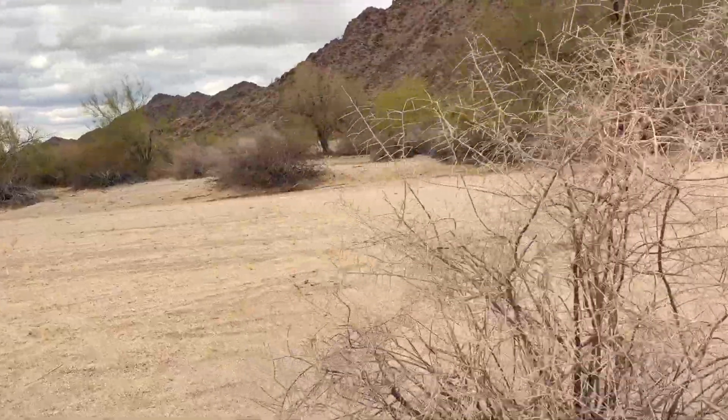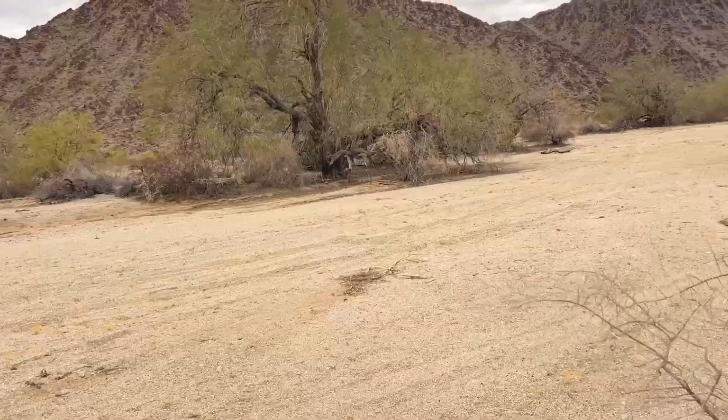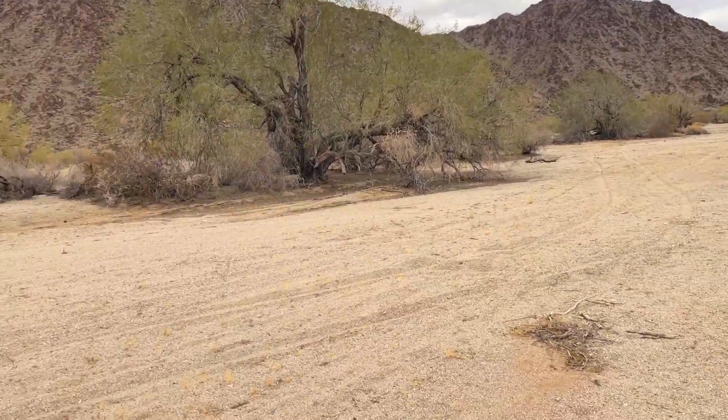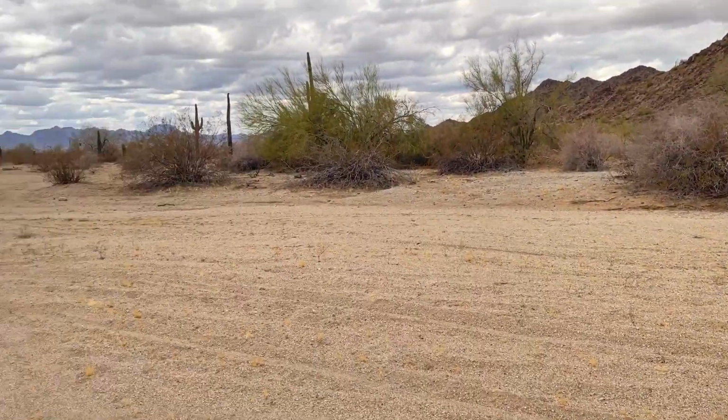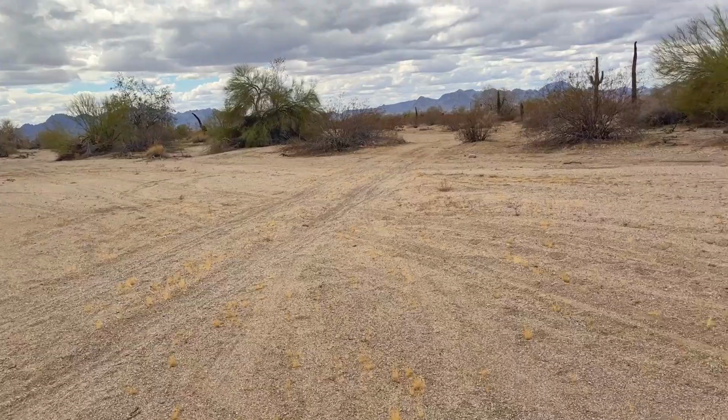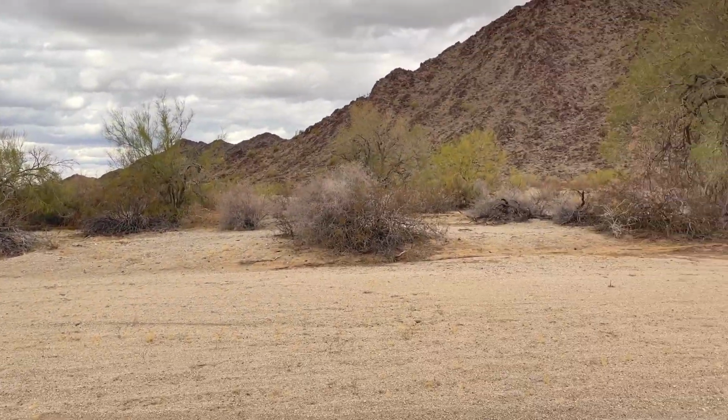There's quite a few washes up here. This is the widest one I've seen so far, but it suggests that there's a fair amount of precipitation that runs off of these hills here at various points in time.